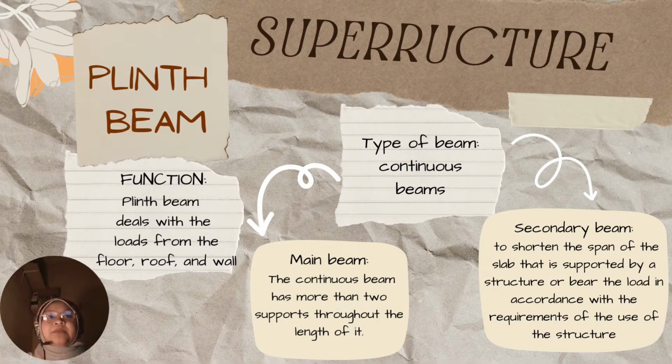There are two types of beam. Main beam span between the pole and distribute the load to the pole. We use continuous beam for the main beam. The continuous beam has more than two supports throughout the length of it. To support the condition in the beam, we use roller and pin beam.